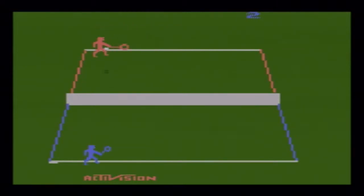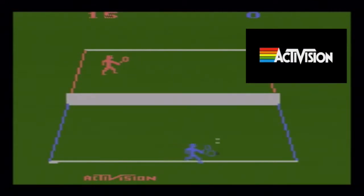Welcome to Activision Tennis. Retro Sports Gamer Tom is on the top in red, and Casual Gamer Joe is on the bottom in blue. Casual Gamer Joe is hungry for a victory, so let's see if the Atari 2600 is more his speed. Now, before I talk about the gameplay, let's talk about Activision.